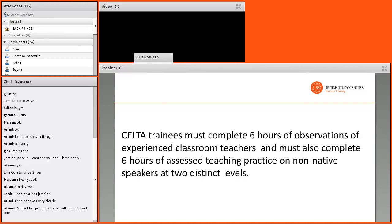However, on a Celta course, the trainees have to complete 6 hours of assessed teaching practice on non-native speakers. That means they're teaching real live students as it would be in a classroom. So it's giving real life experience, and you're being assessed while doing this. If things don't quite work out as you expected, you've got the advice of the trainer who's assessing you, and they can give you some feedback and some action points to build on with future lessons that you do.